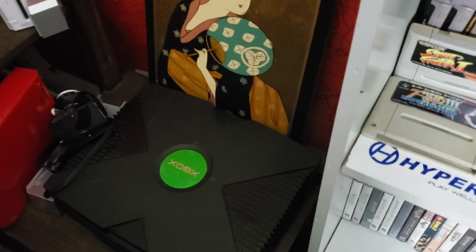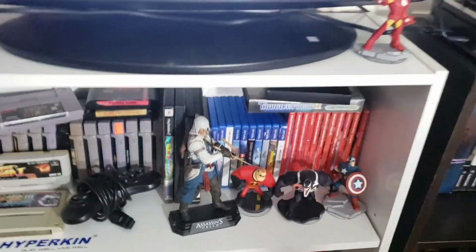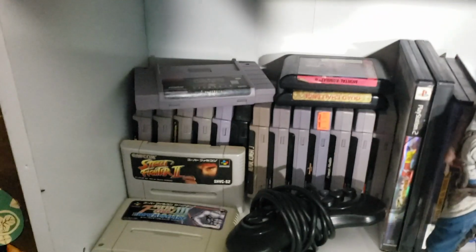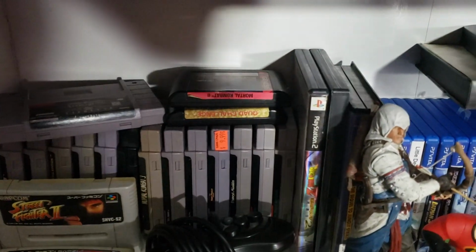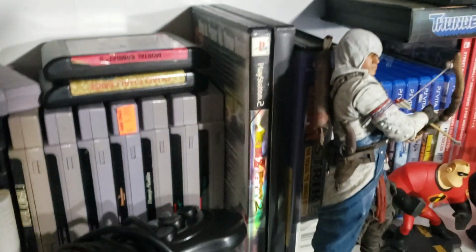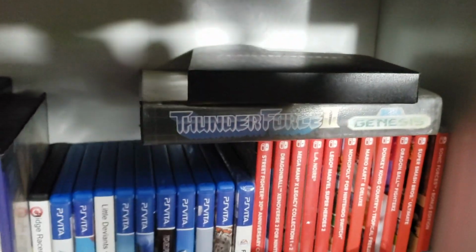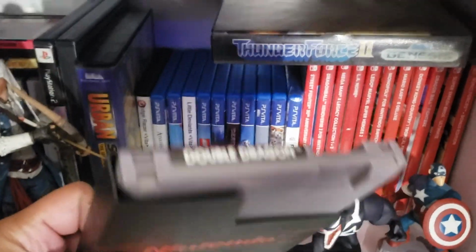This is my OG Xbox, Dreamcast, PS1, and then PS2. Eventually they're gonna go here once I get the second shelving. This is some of my Super Nintendo and Super Famicom games with some Sega. There is Connor from Assassin's Creed. And then you can't see it really well, but I have Urban Strike and Thunder Force 2 in box. And then this is Double Dragon.